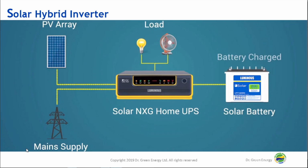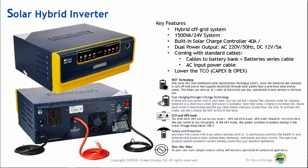So it can work automatically again to combine the solar power and the grid power, or if the solar power is sufficient to feed your load, it doesn't need any incoming main supply power to feed the load. Okay, but if the solar power is not sufficient, it will combine the power from the main supply, so they work together in synergy between solar and main, which will help to lower the electricity cost for you.